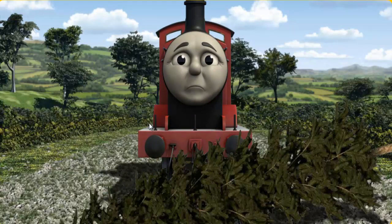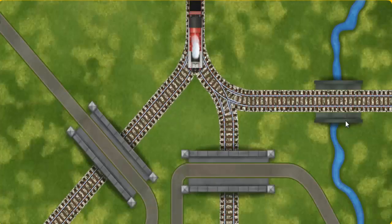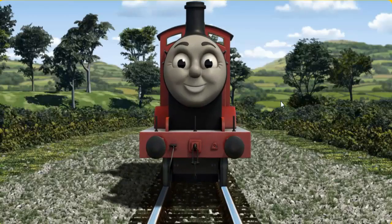James was on the wrong track. He needed to go a different way. Help James find the track that goes over the shortest bridge.